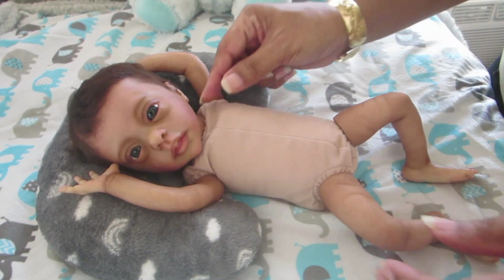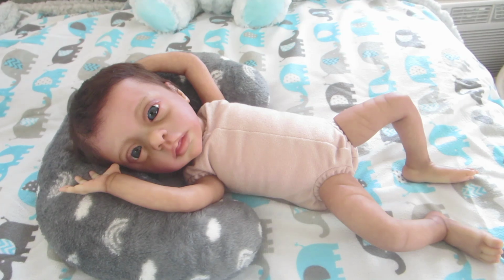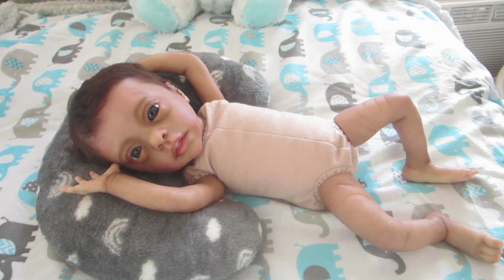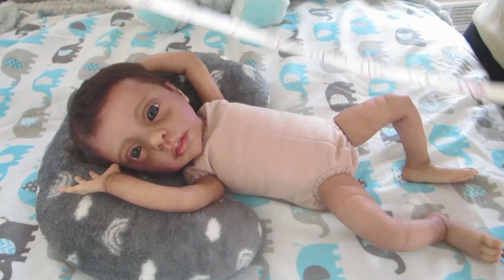I really want to measure him. Let me see if I have my measuring tape. Oh, good, I do. I'm trying to hurry because hubby wants to go out, and he's cutting into my me time. All right, so yeah, he's 15 inches.